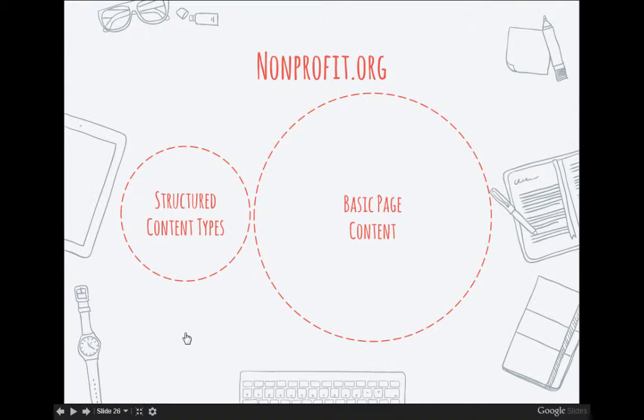And vice versa, you might have a site that is much more proportionally generic basic page content. Program sites, campaign sites, that type of thing might have a lot more general information, nonprofits as well, and less of the grants, policies, news releases, events type of structure and content that federal websites tend to have.